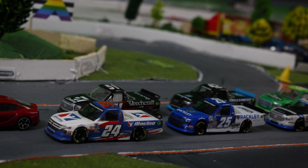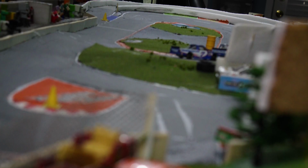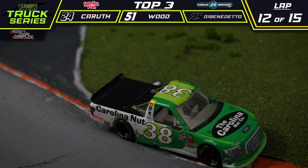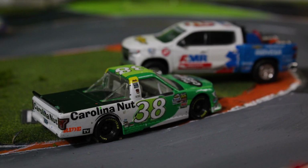We're going to restart here with 4 laps to go. Lap number 12 out of 15. Roger Caruth is going to lead us back to the green flag. We're on the loud pedal. Who's going to win this race? Green flag's back. Out of the squirrely already. Oh! A big hit for Zane Smith there right off the restart. And we're back under the yellow flag.